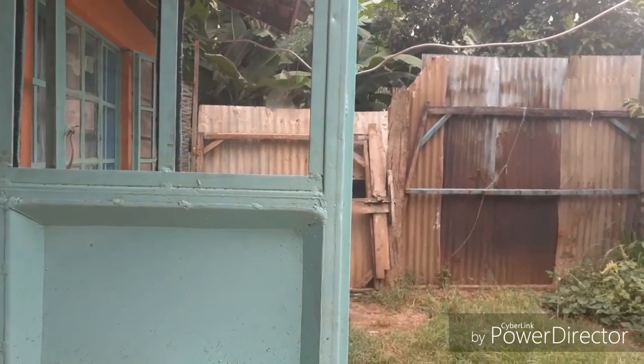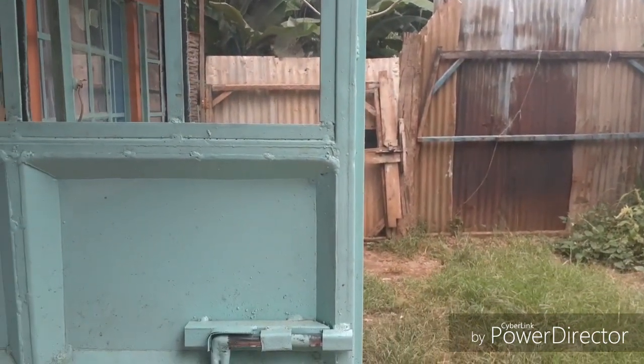Hey guys, so I'm standing outside the door right now. This is the door. Look at my gate, guys. Oh my god. I live in the village, by the way. This house is in the village, it's not in town.